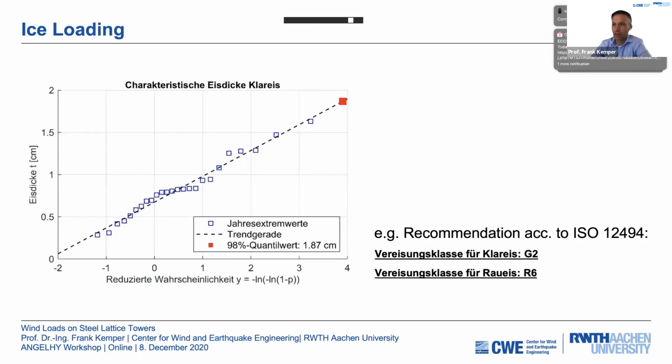So this is an example. We're working on expert reports, for example, for different tower structures in Germany, where it's interesting to know how much ice we need to consider for the design. And this is based on such an approach then.